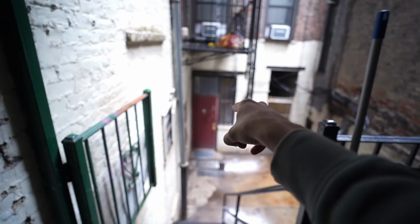All right, you're not gonna believe this, but right down there, that is the entrance to an apartment. Would you walk down these stairs to get to your apartment?